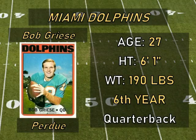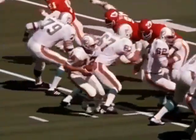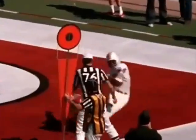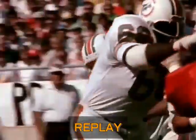Dolphins moving toward the east end zone to our right. Warfield splits left. Briscoe to the near side. Morris and Csonka, the split backs in behind Griese. Waiting for the snap from center. Drops back to throw. Now rolls out to his right. He is looking. He fires in the end zone for Briscoe. Touchdown, Dolphins. Briscoe got inside.